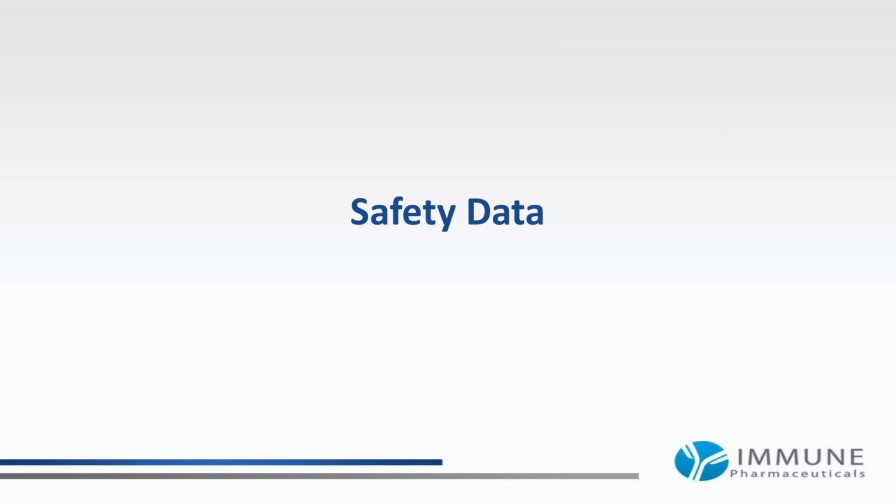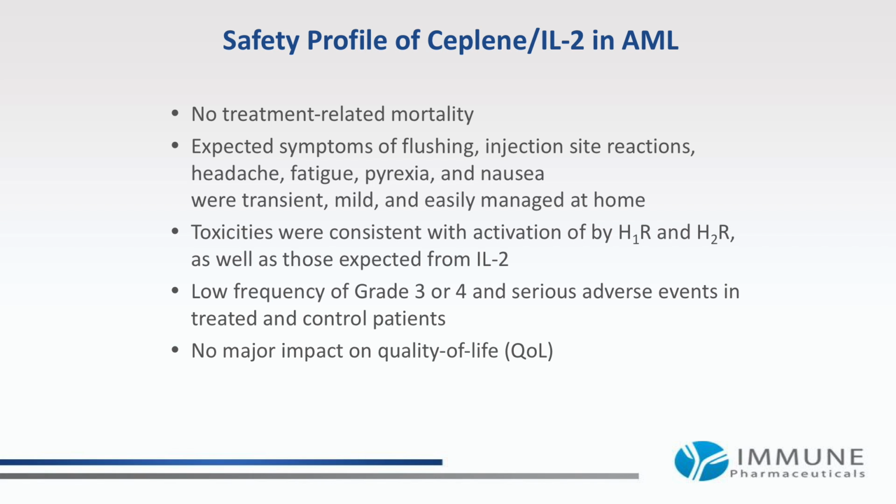Now I would like to take a quick look at the safety data. Overall, this treatment is very safe. It should also be noted that this is a very low-dose IL-2 administration as part of the regimen, which probably helps account for the safety. There was no treatment-related mortality. The expected symptoms of flushing, injection site reactions, headache, fatigue, pyrexia, nausea were all transient and easily managed at home.